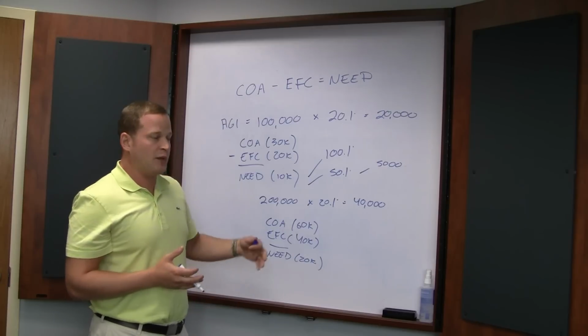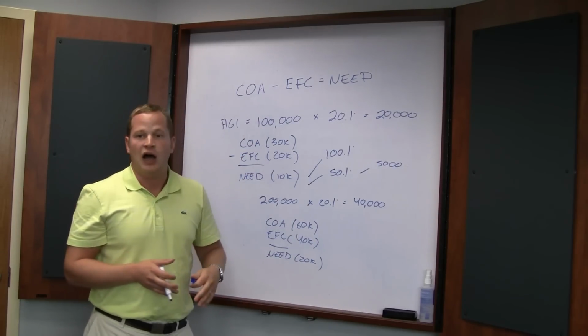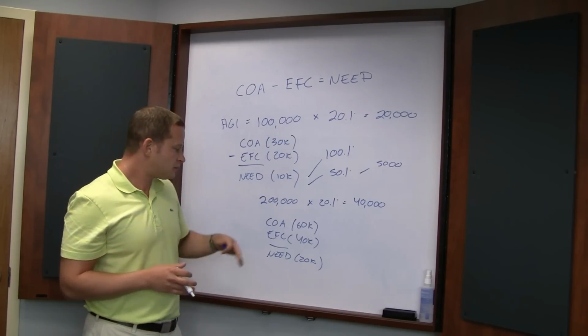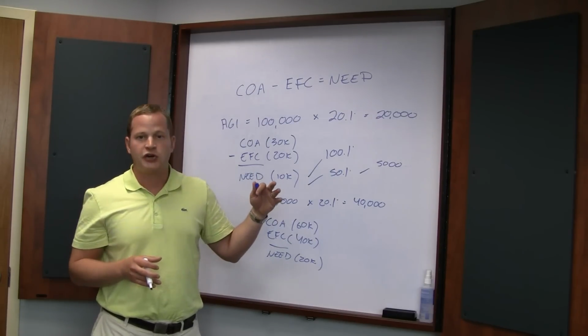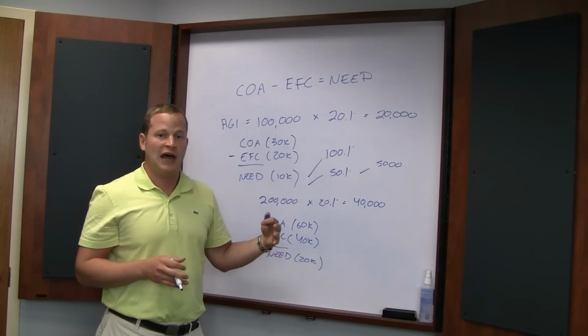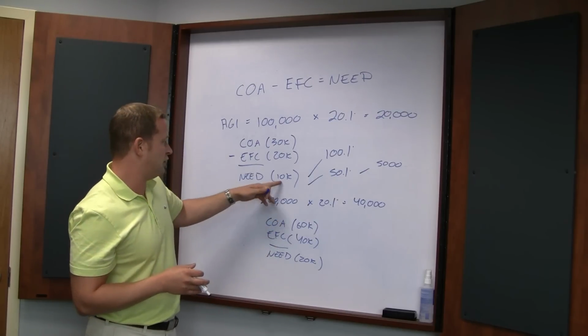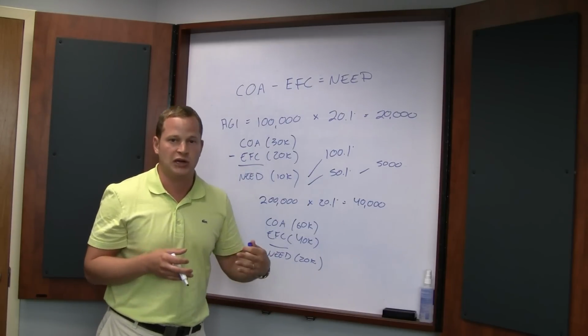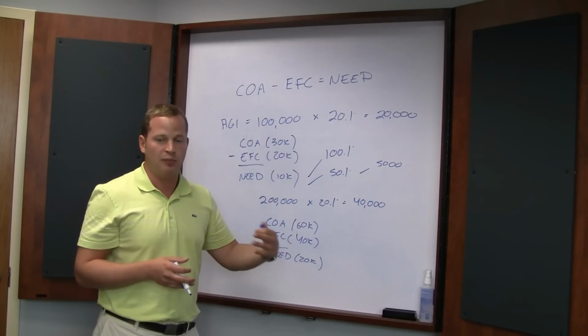So the point of all this is to give you a rough idea of how to calculate your family contribution, but more importantly, to make sure you're looking at the schools that will meet a high percentage of your need. Not the schools where you get in and think you have a $10,000 need, but then they tell you, sorry, we only meet 20% of the need, and now you're stuck with the bulk of the bill.